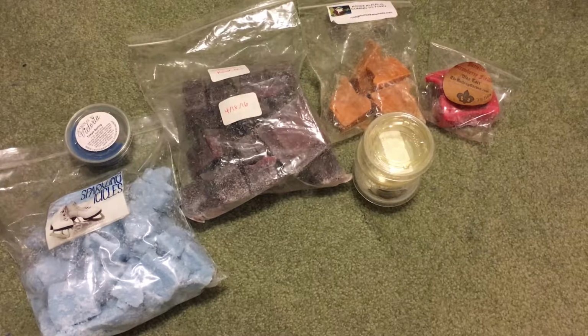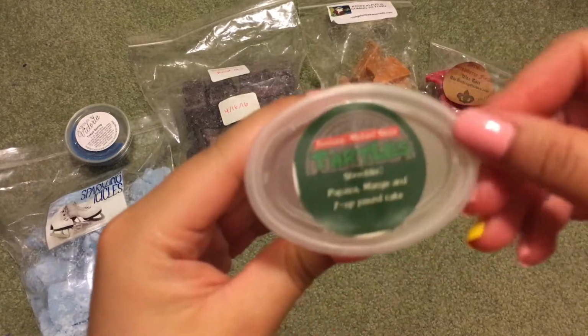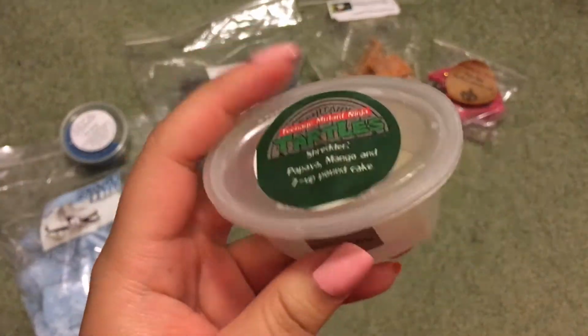I'm really not. But the papaya and the mango really add a fruity, sweet creaminess to it, to where the 7-Up pound cake is almost indiscernible. It's not really there. It's much stronger on the papaya and the mango. And I did like it.